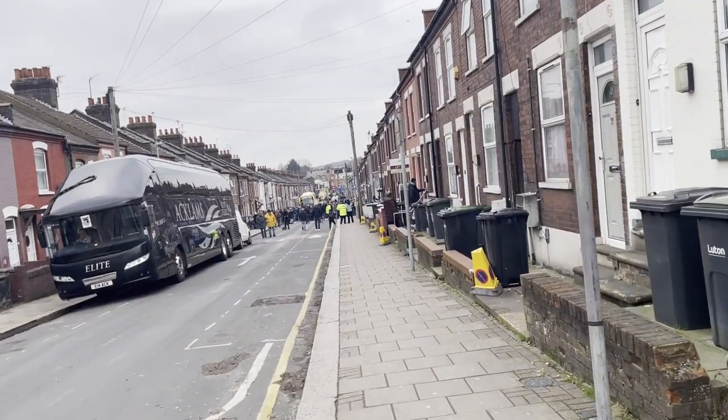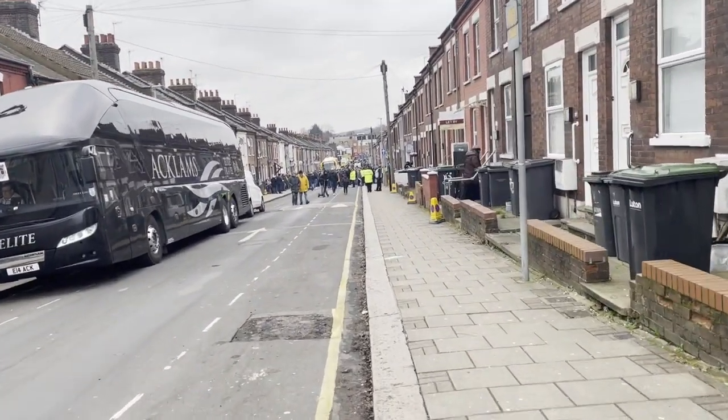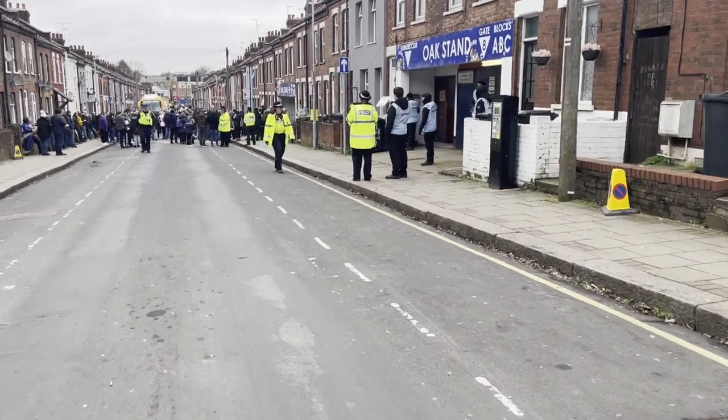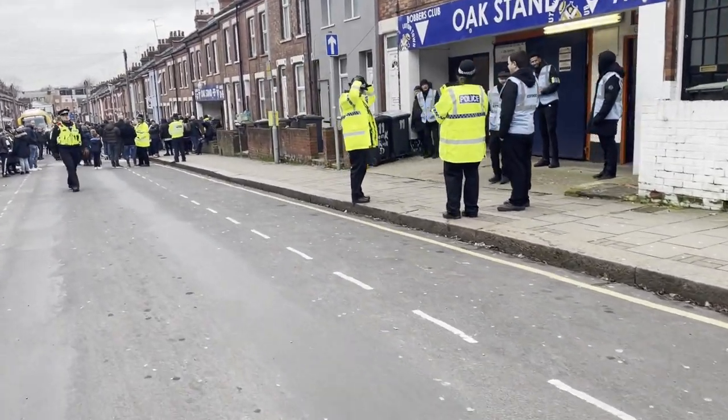Here we go, this is what everyone talks about, the famous away end, Oak Road. See all the Grimsby fans coming down here. They've got the whole of Oak Road today. Here we go. So this is one of the two entrances in. This is where normally the home fans are when we haven't got the full stand occupied.